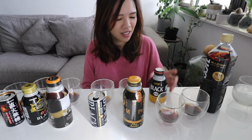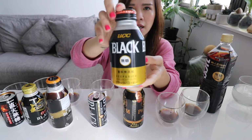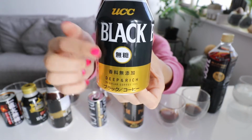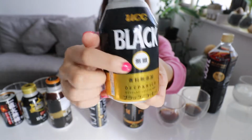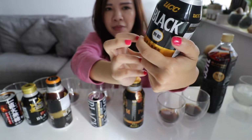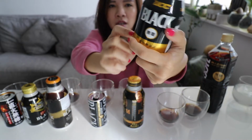Last but not least is this brand, UCC Black. To me, the reason why I went for this is the packaging is really clean. You know, it says black. The words here I could read, it says no sugar, and then it just says deep and rich regular coffee 100%.